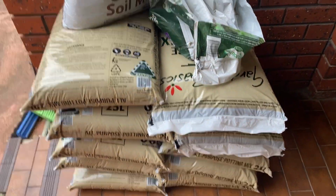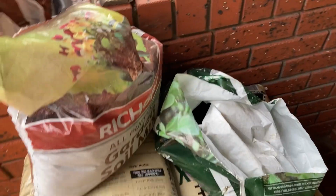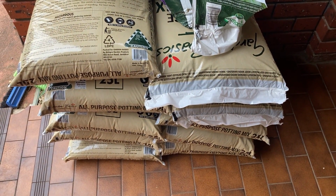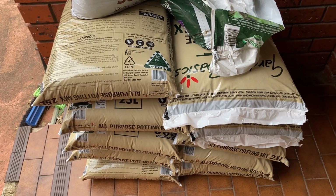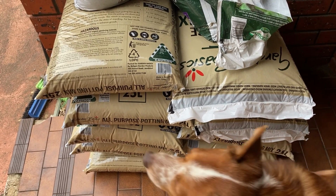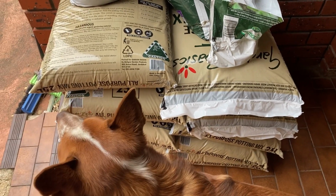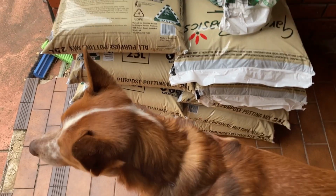Over here on the front porch is another 10 bags of garden mix, plus a little bit left over. As I said, I am going big with the container gardens this year. So I've needed a fair bit of the soil. I've probably got about 500 litres, which breaks down into 125 gallons of potting mix. So a fair chunk, and chances are I'll probably need more.